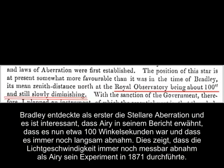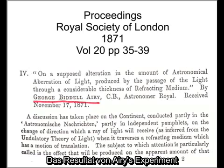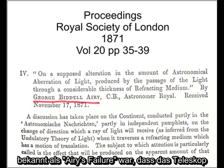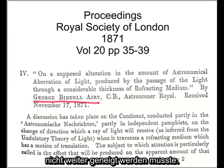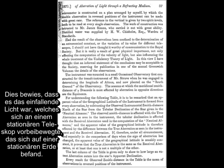Bradley first discovered stellar aberration, and it is interesting that in his report, Airy mentions that it was now about 100 seconds of arc, and that it was still slowly diminishing. This indicates that the speed of light was still decreasing in measurable amounts when Airy performed his experiment in 1871. The result of Airy's experiment, known as Airy's failure, was that the telescope does not have to be tipped further. This proved that it was the incoming light that was moving past a stationary telescope fixed to the stationary Earth.